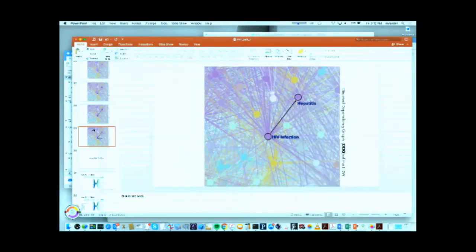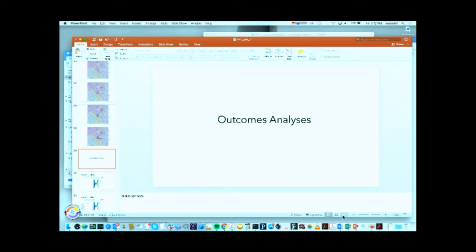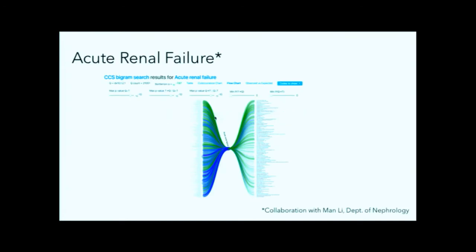All right, so coming back to the talk, how can we use these data for outcomes analyses? And so for a few examples here, we're going to look at acute renal failure. This is an ongoing collaboration with my colleague Man Lee, who is an assistant professor in the Division of Nephrology. What you're looking at here is a bit of that giant graph looking at acute renal failure and all the different diagnoses and medical procedures that flow into that, and then what happens after patients are diagnosed with it.